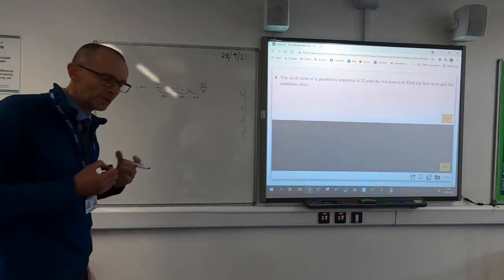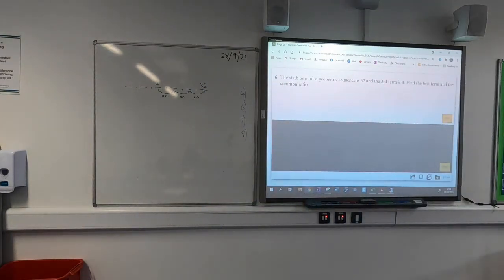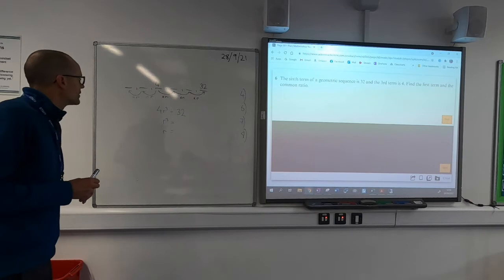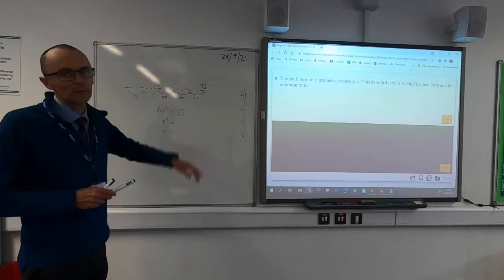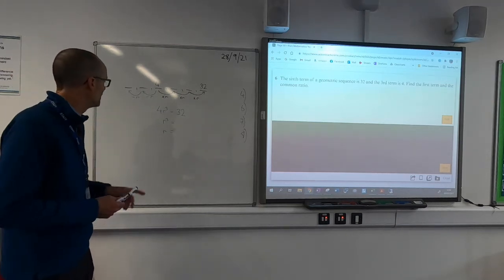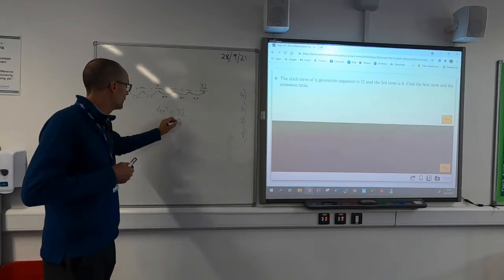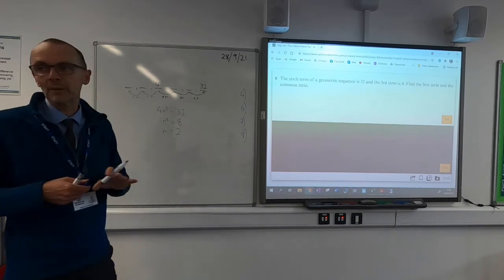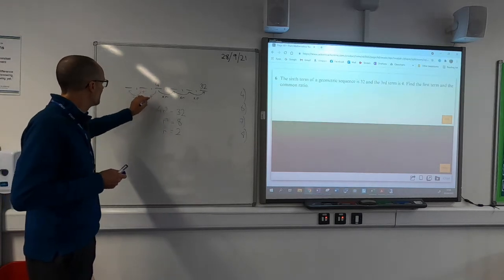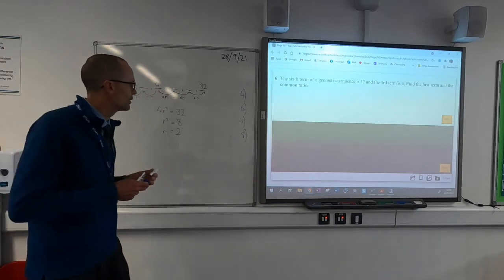So R is the multiplier, common ratio multiplier, it means the same thing. So with 6, I draw a picture, no other way of doing it. Well, no, that's nonsense. But I find the picture makes it so much easier. So 4 times R cubed is 32, so R cubed is 8, and therefore R is 2, and there's no plus or minus with that when you're cube rooting. So the common ratio is 2, and that means that A has to be 1, because to get backwards you divide by 2, and then you divide by 2 again.